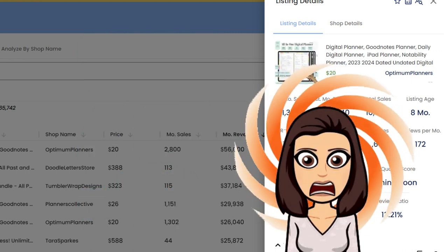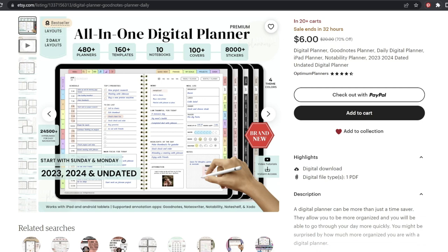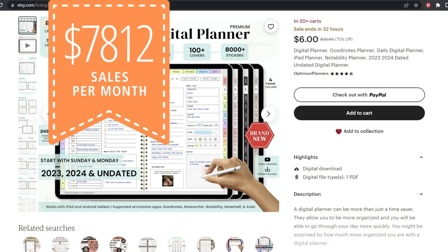Now, it is on sale for $6. I don't think a lot of people would want to pay $20 for a digital planner. Maybe they would, but there's a lot of cheaper options, so you really do want to have competitive pricing. However, they're selling a $6 product over 43 times a day, and that is actually putting their income on this one singular listing at $7,800 in sales a month on just this one listing.